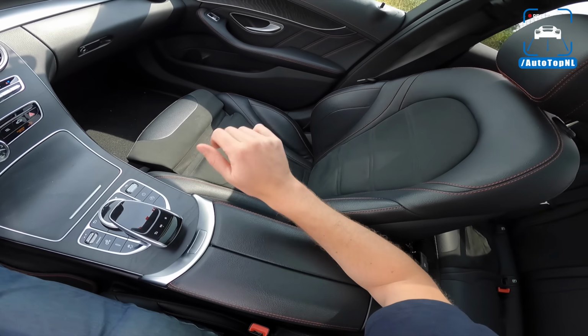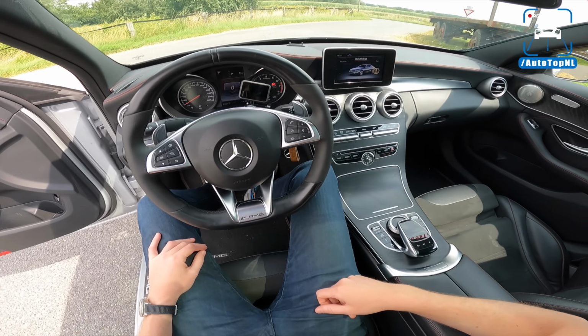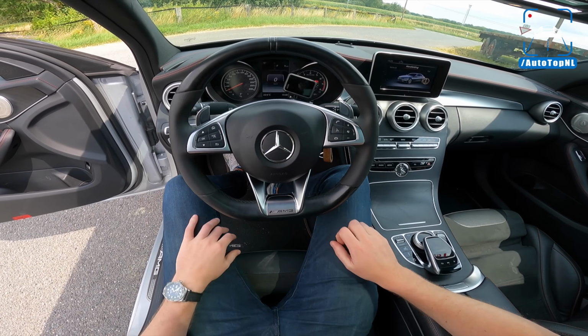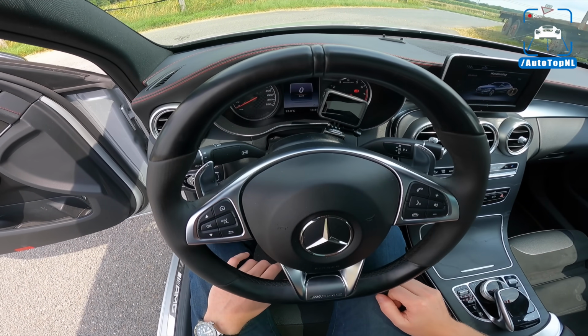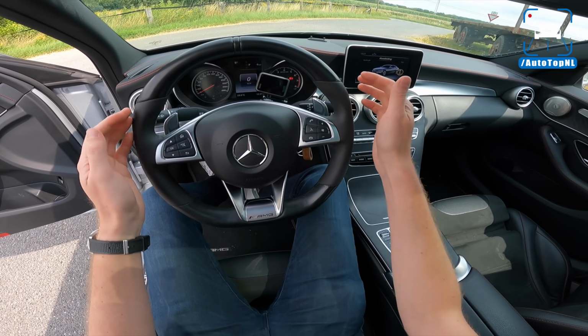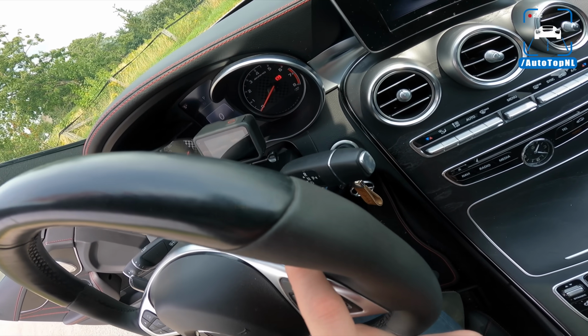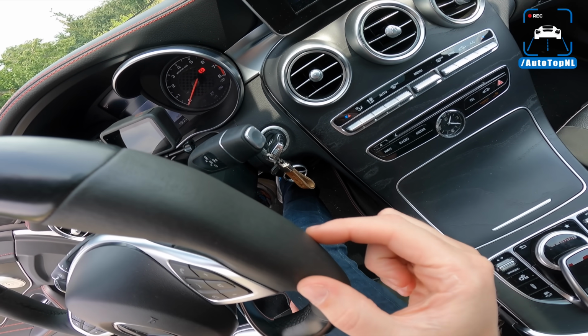Other than that, we've got nice AMG seats, or performance seats at least, really nice and supportive. And we've got an AMG steering wheel. Now this car is done, what was it, 98,000 kilometers, I think. This is what happens to Alcantara if you use it a lot. It just gets like solid.